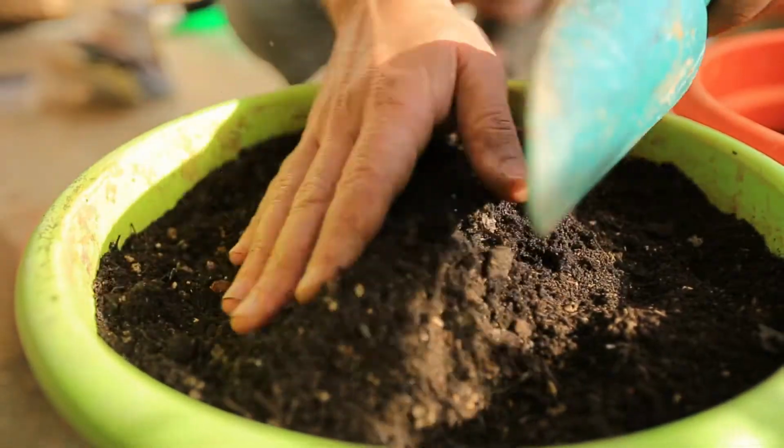Once your compost is ready, all you need to do is gather it out from the bottom, and depending on if you're at home, you can have your pots or your small garden beds, and you can sprinkle the compost on the soil.